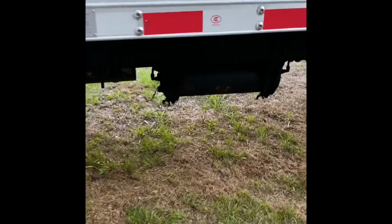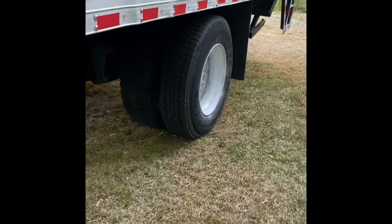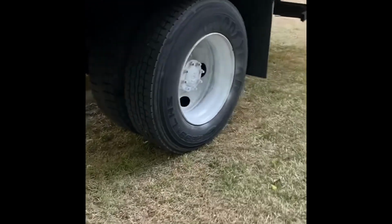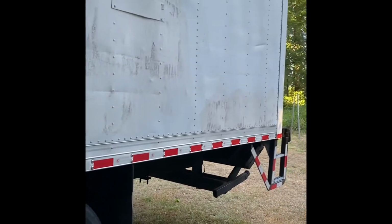According to the seller and the reports, it had 180-some thousand miles on it. Obviously I bought it in 2022. I think, if I'm not mistaken, I am the third owner of the truck.